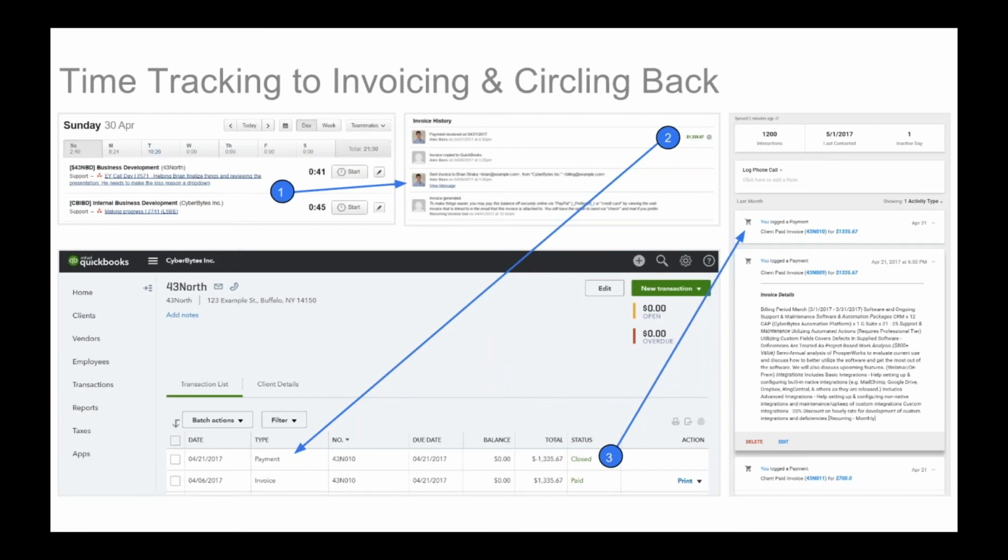But the part we have Zapier sitting here and watching for is what happens when QuickBooks has a new payment. That's specifically what it's looking for. When the new payment comes in, that's when Zapier jumps in and says, that's a trigger, now what do you want me to do with it? Well, I want you to create an activity within that specific company within ProsperWorks and say, you logged a new payment. And it's specifically for this invoice, and it has the dollar amount and everything in it.